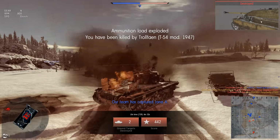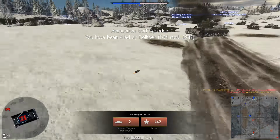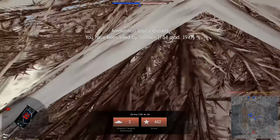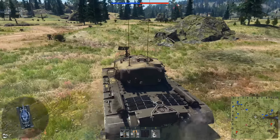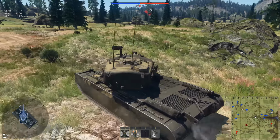We're fucked. That is one of the worst feelings in War Thunder. Having the feeling of, oh yeah, I just killed someone, turn to, oh shit, I'm about to die. Really a roller coaster of emotions.